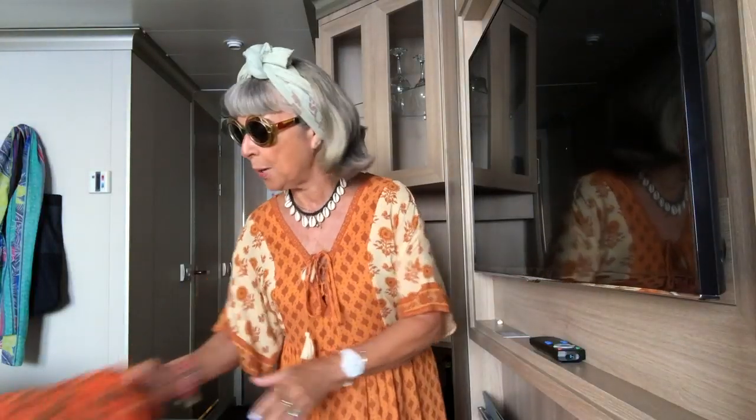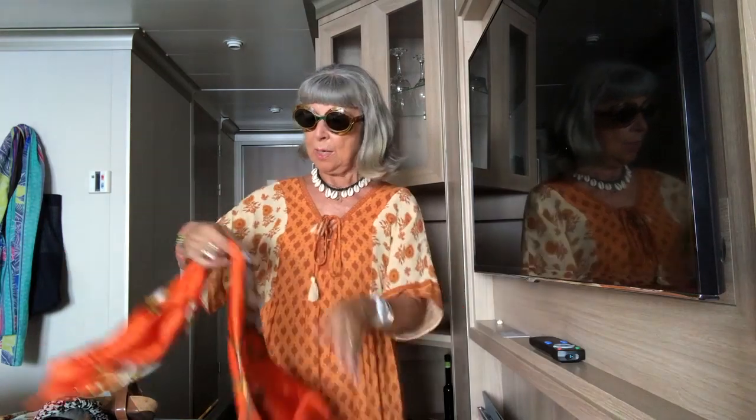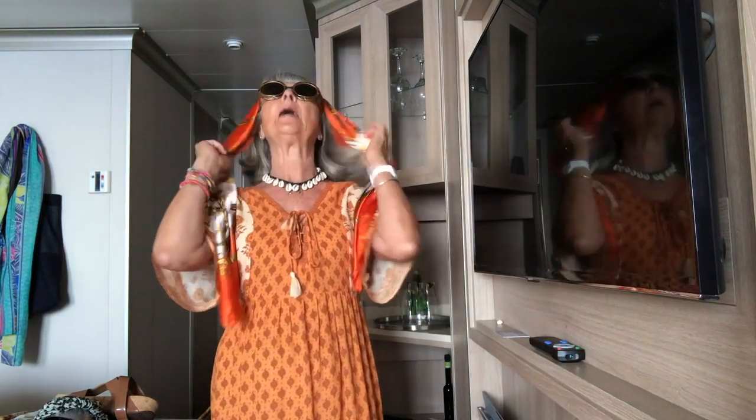I also packed this, you might have seen it on Instagram, because that's my smart orange dress. I can't be bothered to change twice. Oh, I'm wearing the wrong scarf. Oh, outrageous. But this is a very, very smart little dress. And that was vintage from Los Angeles, from a vintage store. And it's my fave. But obviously, I would have an orange scarf, you know me.